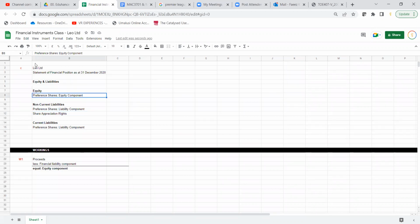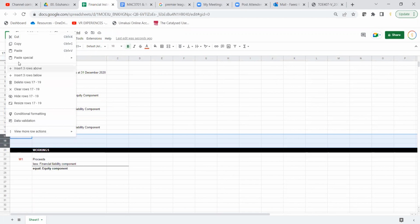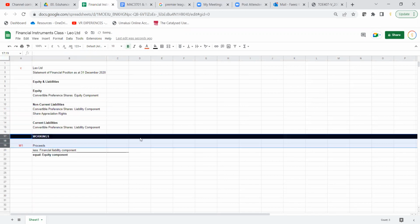Okay, let's see what we can call it. It's better like this: convertible. Okay, so there we have that. Now we can do the calculation. Okay, so now we have at least set up.